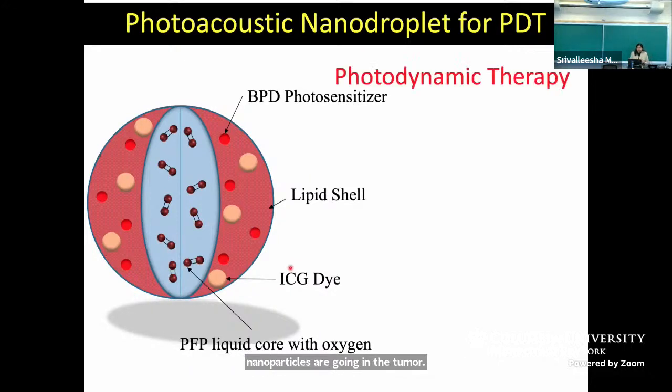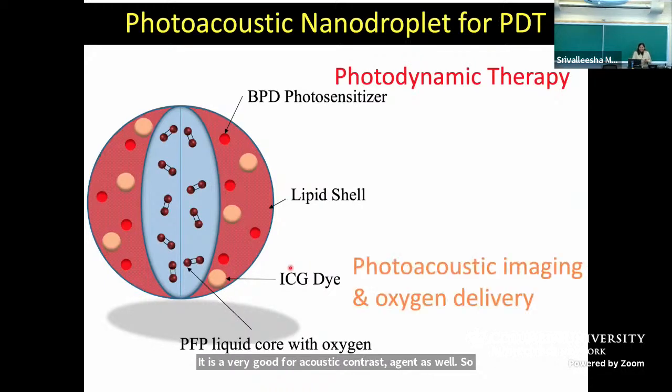So BPD is used for photodynamic therapy. ICG can be used for monitoring photoacoustically where these nanoparticles are within the tumor, and also photoacoustic imaging can be used to monitor the oxygen delivery. So I'm going to show you a couple of images here before and after injection of the nanodroplets.